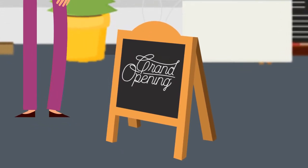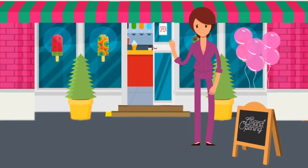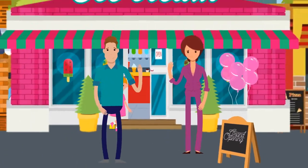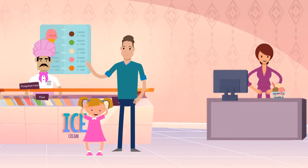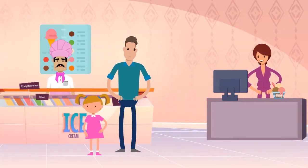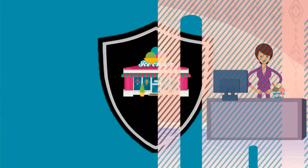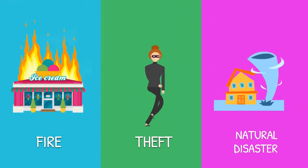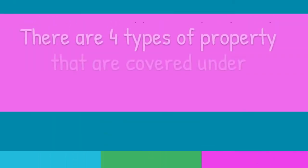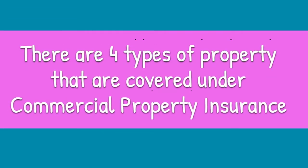If you have started your own business, you know it requires a lot of work, time, and money. Owning a business can be rewarding, but starting over is not an option. Commercial property insurance is a key coverage for business owners. Property coverage insures your business's tangible assets against a variety of causes of loss, such as fire, theft, and natural disaster. There are 4 types of property that are covered under commercial property insurance.